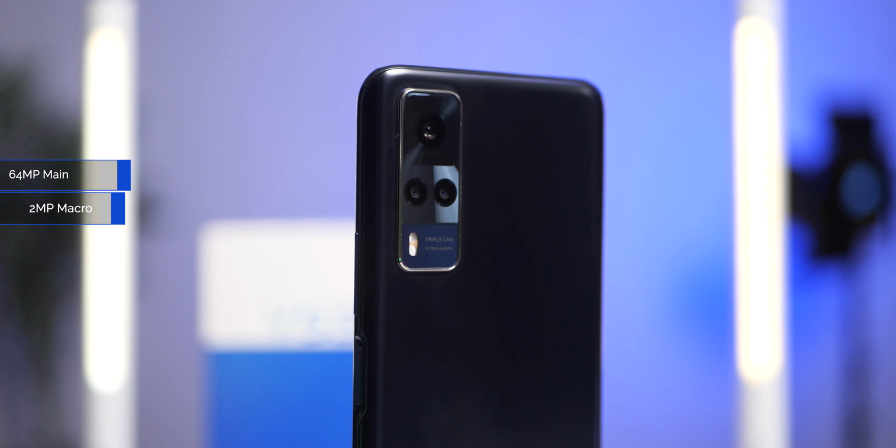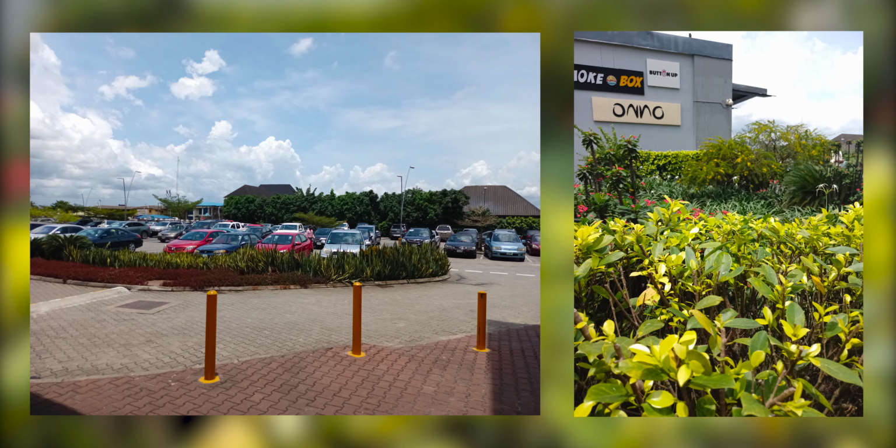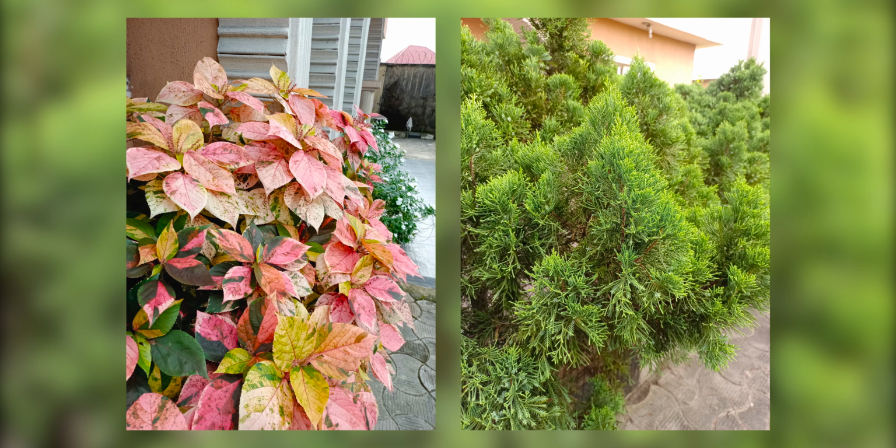The cameras of the Vivo Y53s are a triple combination of a 64 megapixel main camera on the rear, 2 megapixel macro and 2 megapixel depth sensors. On the selfie camera we have a 16 megapixel shooter. I find the pictures from the rear cameras to be quite impressive with vibrant colors. Photos look sharp with enough detail. You don't get an ultra wide angle camera here, so no ultra wide shots.